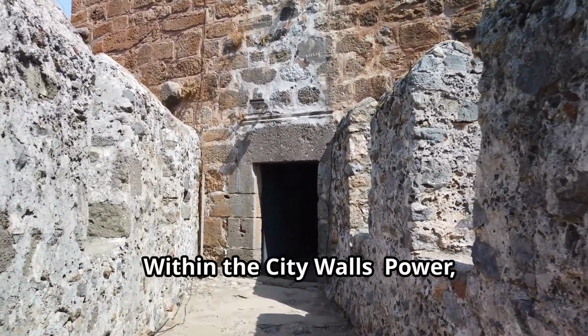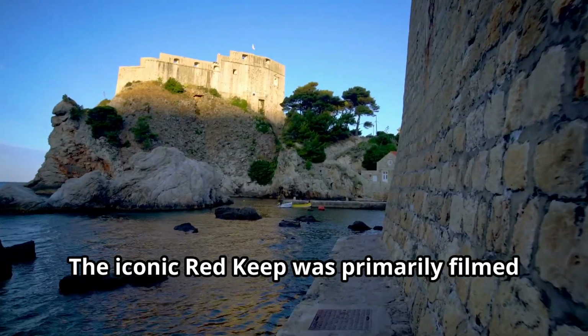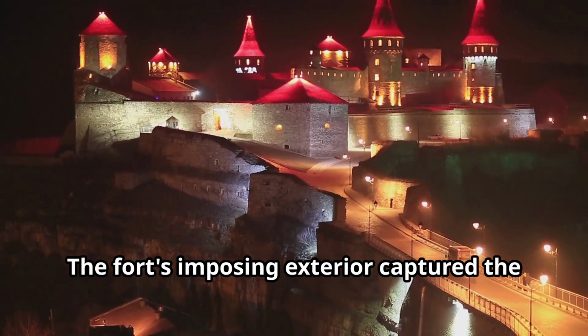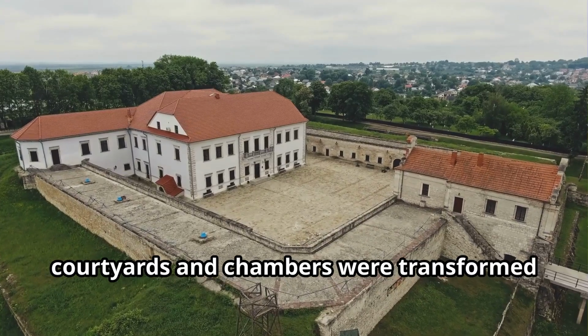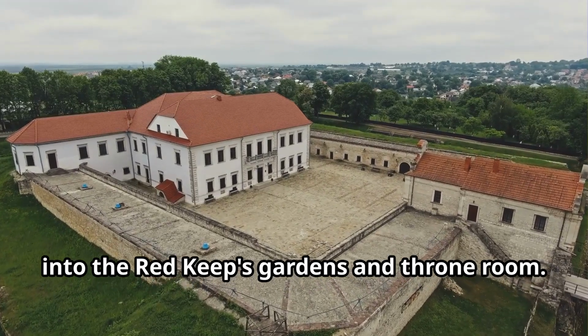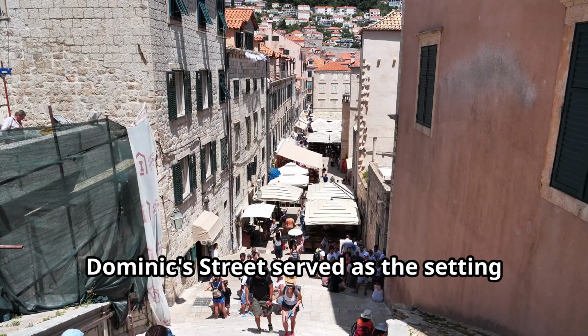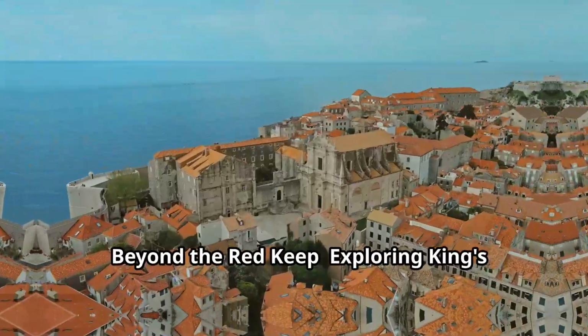Within the city walls, power, intrigue, and deception. The iconic Red Keep was primarily filmed at Fort Lovrijenac. The fort's imposing exterior captured the Red Keep's aura of power. Inside the fort's walls, courtyards and chambers were transformed into the Red Keep's gardens and throne room. St. Dominic Street served as the setting for several scenes depicting the city's everyday life.